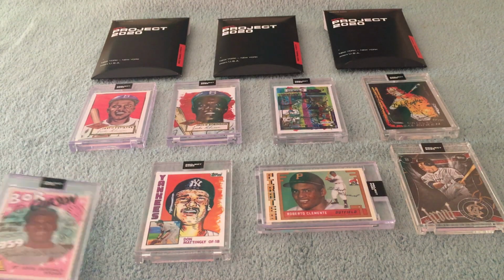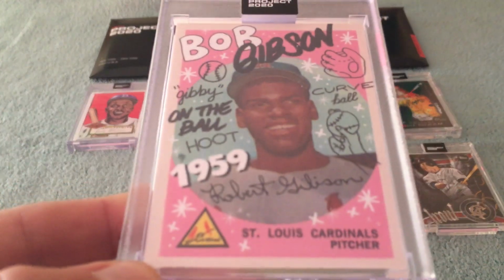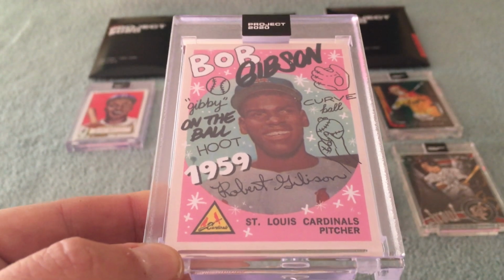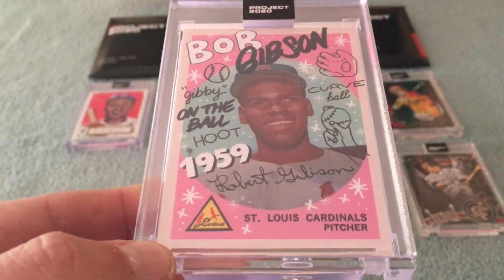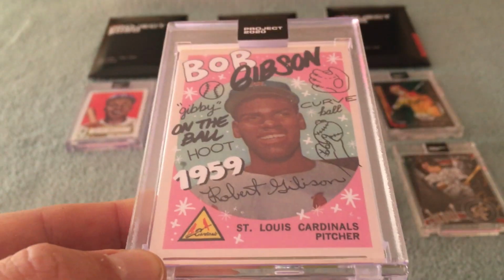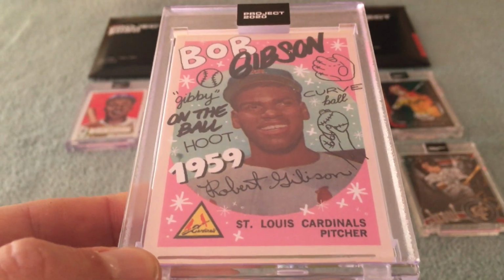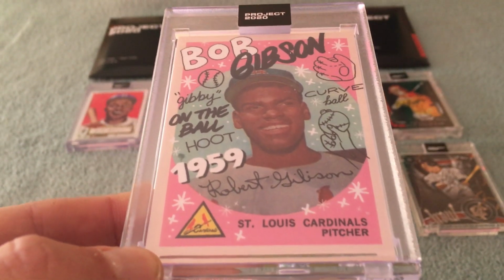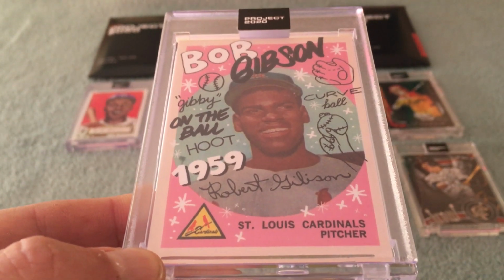And then finally, Sophia Chang. Of course, I'm doing her run. And here's the fantastic Bob Gibson. A lot of people, again, I say this every video, don't really like her stuff, but when her whole run of 20 is together, I think it's going to be super, super cool and super colorful and just really neat.